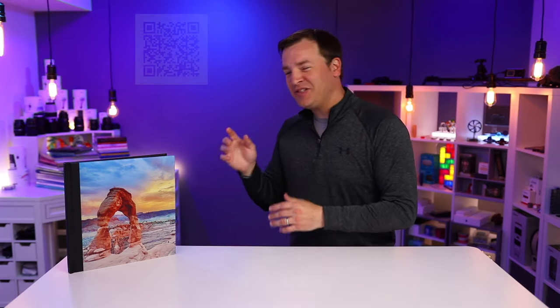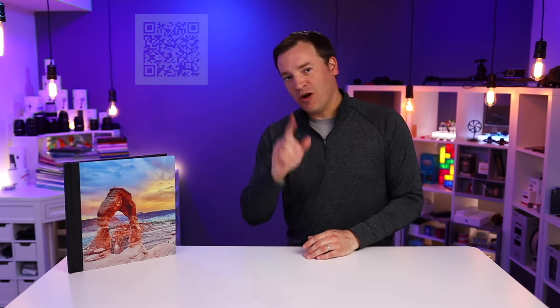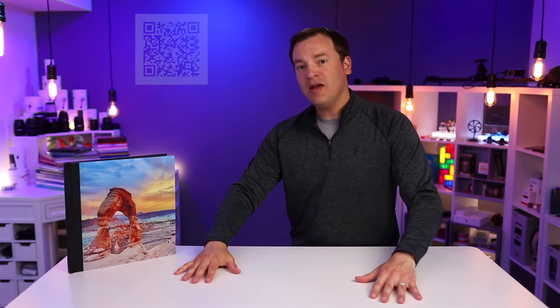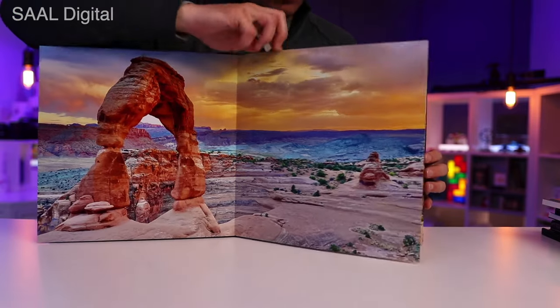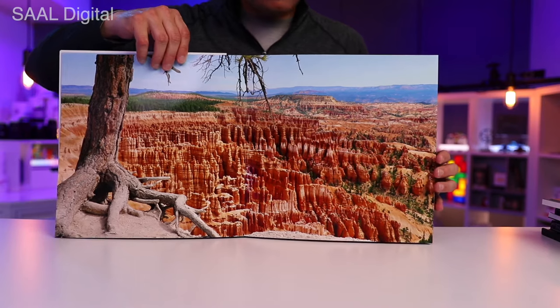For professional photo books, the number one thing I'm looking for is complete control over the design down to the barcode on the back. And a few things I'm looking for here is number one, the ability to have pictures that spread across two pages at the same time. And number two is the logo and the barcode on the back.